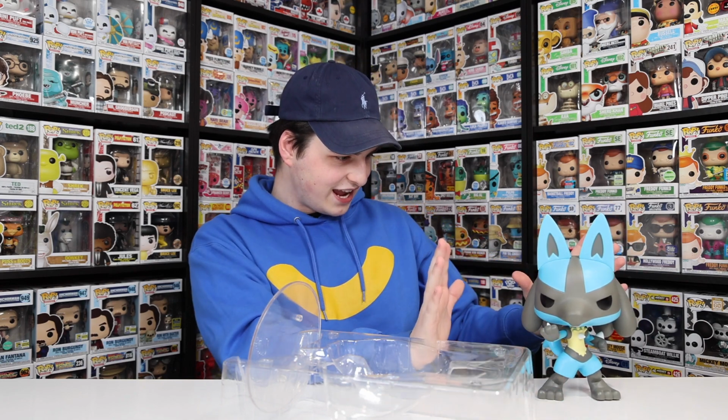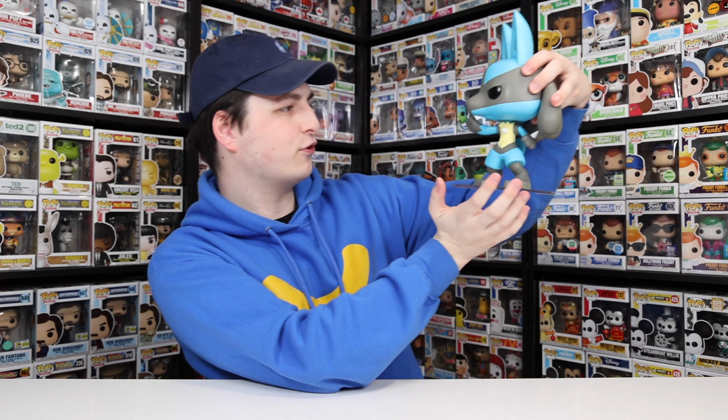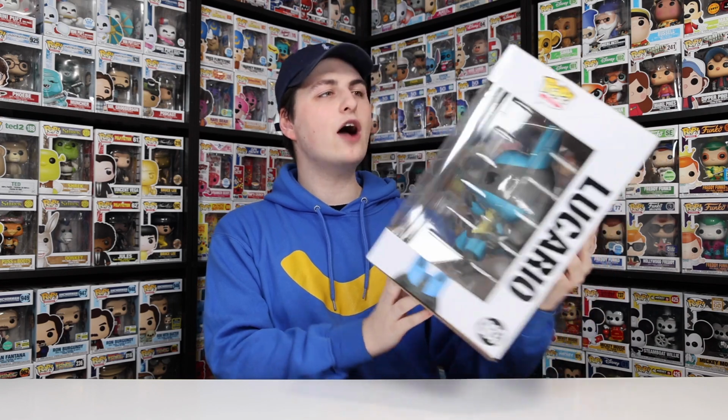And also, he might not stand very well. No, he stands pretty good, but if yours doesn't, they come with a massive base that you can put it on. And I just want to try out the base to see how well it fits, and you know what? It looks pretty good, and I know that some people don't enjoy the bases, but for this one here, it's really not that bad.